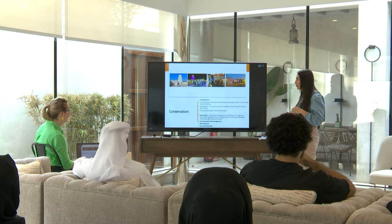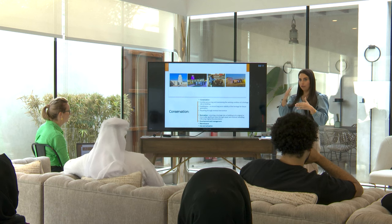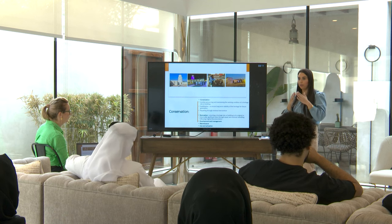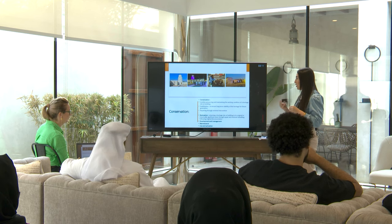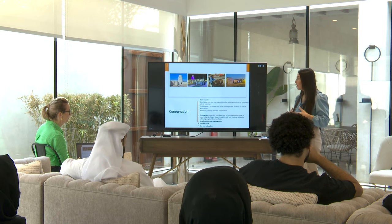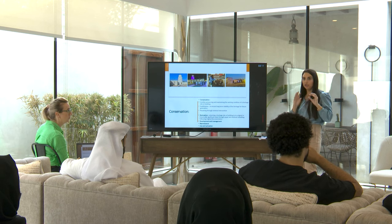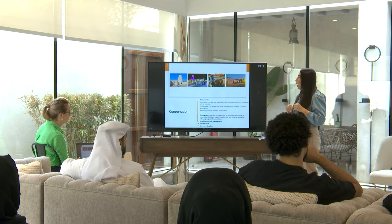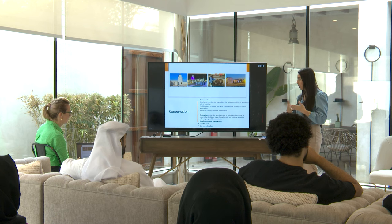Okay, now conservation. Conservation, yani this word in general, what do we have inside conservation? Conservation has many types. First, conservation, second, restoration, and third, development and management and maintenance and use and activation. When we speak about a building, we do just conservation. This means preserving and maintaining the existing condition of a heritage site. And why? To ensure long-term stability of this heritage for future generations.